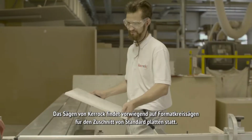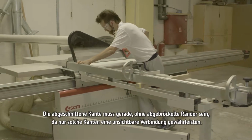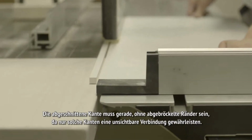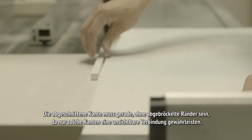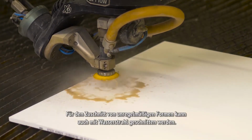Kerrock is usually sawed on format saws in order to cut standard panels. The edge must be cut straight, avoiding chipping to allow for an invisible joint. We can use water cutting for cutting irregular shapes.